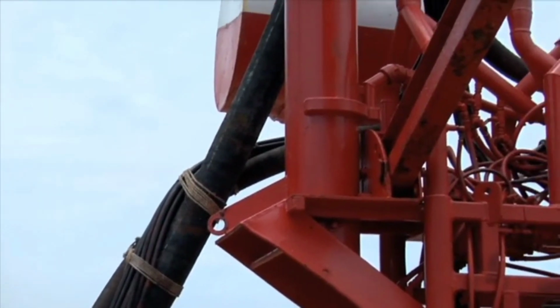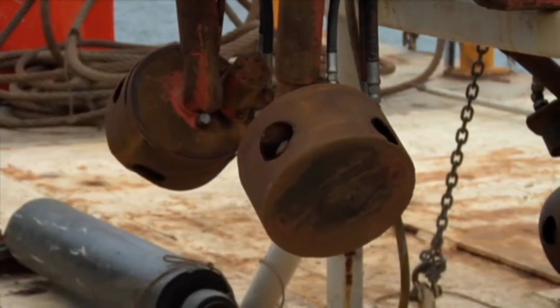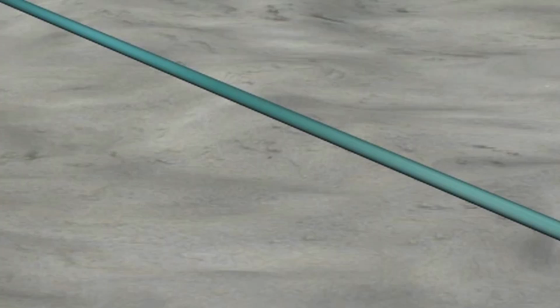Global's mud bug buries the pipeline using a unique combination of hydraulics, pneumatics, and water pressure. United States government regulations require all pipelines in less than 200 feet of water be buried at least 3 feet below the natural sea bottom.